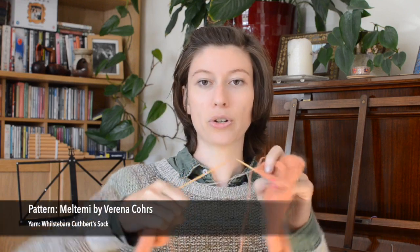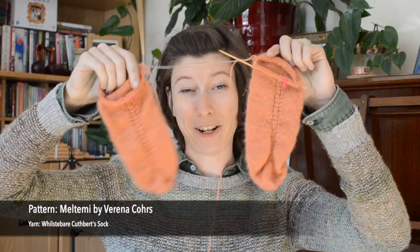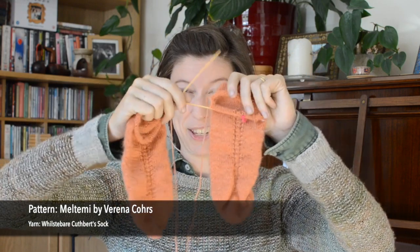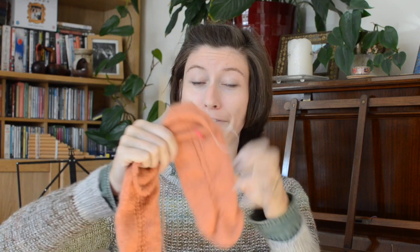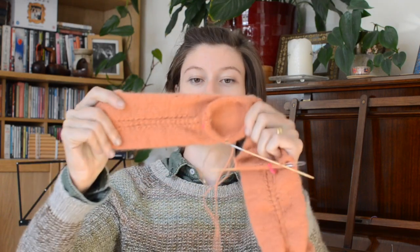And the other thing that I can show you is my Meltemi socks. I've shown these quite a few times because I've been working on them since about July. And I finally got past the heel, which I am pleased by, because usually once I get past the heel, that's me on the home run. And I'll be working on them a lot more to try and get them finished so that they will be ready to make my feet nice and toasty when I need them.